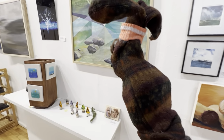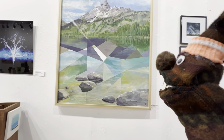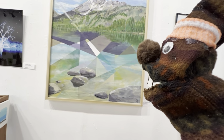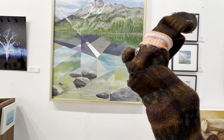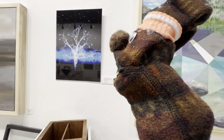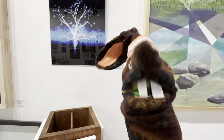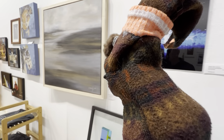I like this. That's very different. It must be original, I'd say. Very original. It looks like it's kind of shattered a little bit, but it's not. No, it's very pretty, actually. And, oh, what's this tree here? Oh, I like that. Who did that? Well, actually, I did that. You did that? Really? Oh, well, I like it.